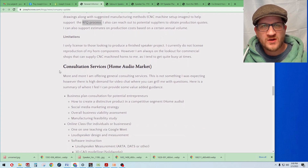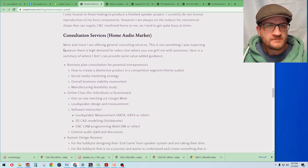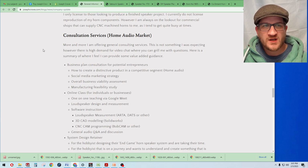I don't currently offer licensing for the horns themselves. I'm only offering licenses to those looking to build and sell a completed, finished speaker as a product. Something that's come up more and more as the years go by with my business is people asking me if I offer consultation services, and it's something I've started to do more and more of.